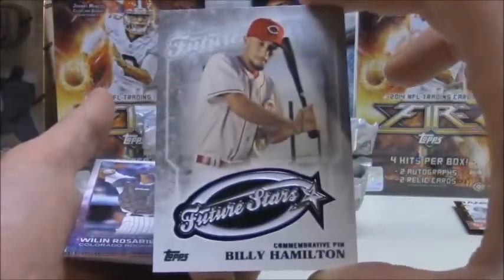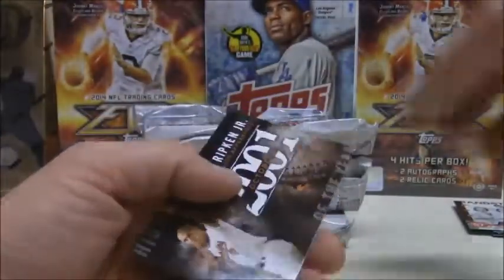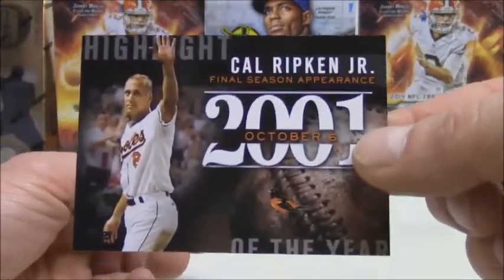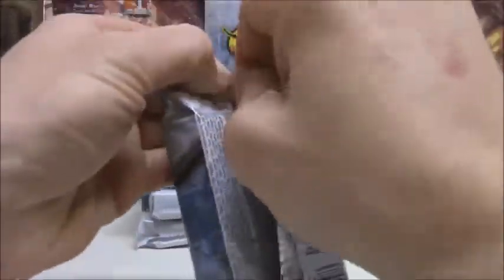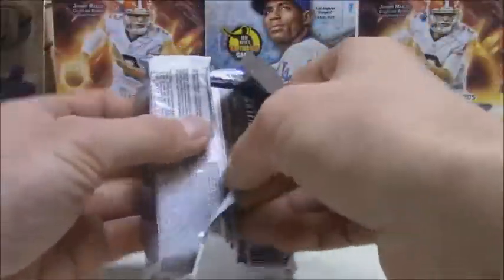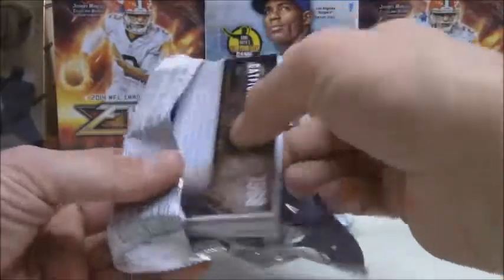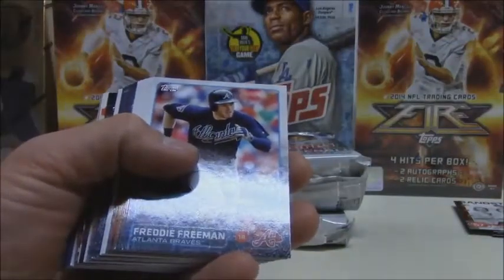Another nice hit. Got a Ripken, Highlight of the Year. How do you guys suggest we do all these random inserts and those codes? You want me to count them all out, see how many there are? Everybody gets one, we random the rest. What are you guys thinking? I'm up for anything. I don't have a preference.